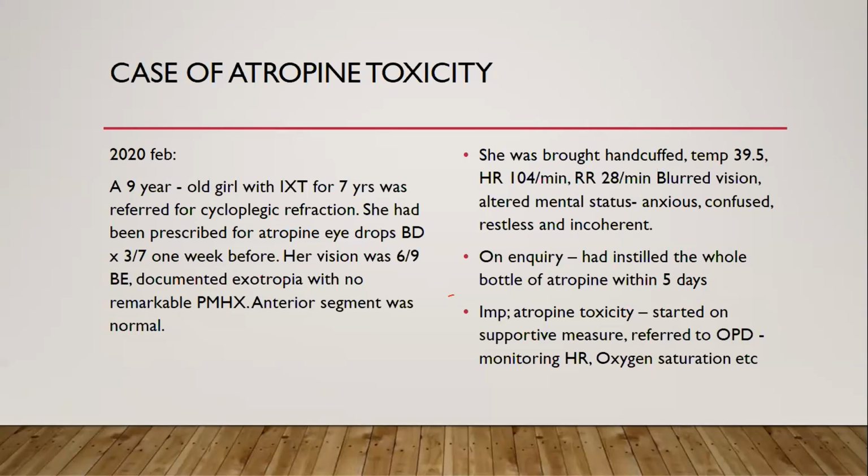When they arrived in the hospital, she was brought in handicapped by the mother and one of the older sisters. She had a temperature of 39.5, a heart rate of 104, and a respiratory rate of 28. She had blurred vision, altered mental status, anxious, confused, restless, and incoherent. And on inquiry, the mother told me they had administered the whole bottle of atropine within 5 days.